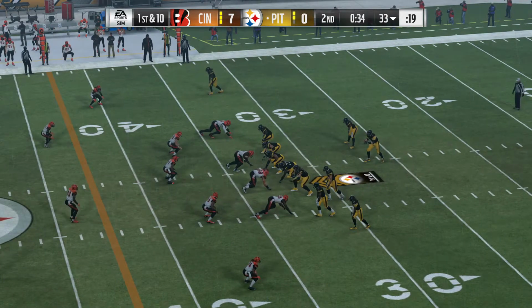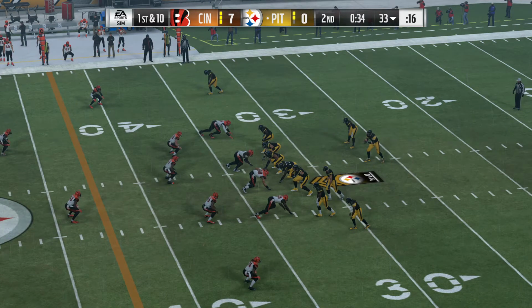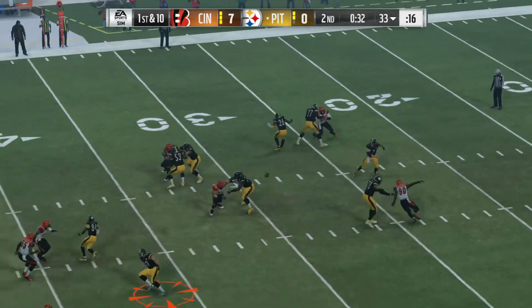So the last, that didn't bother you too much last time? No, because it's exactly what you're supposed to do. You can't have good field position, not try to take advantage of it.